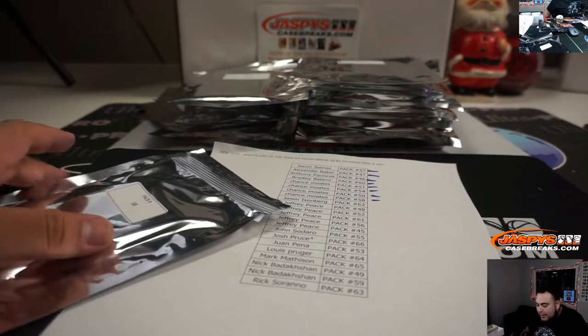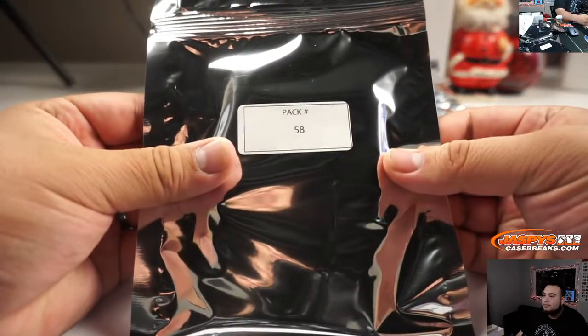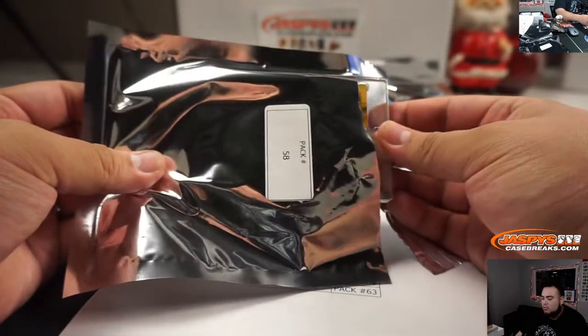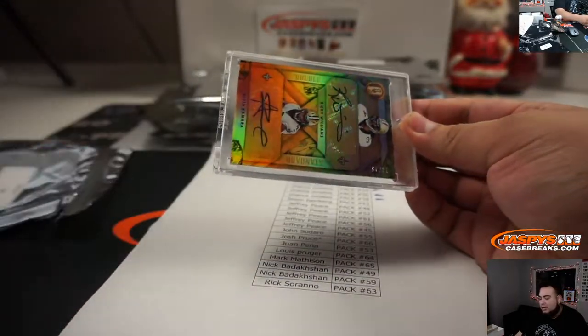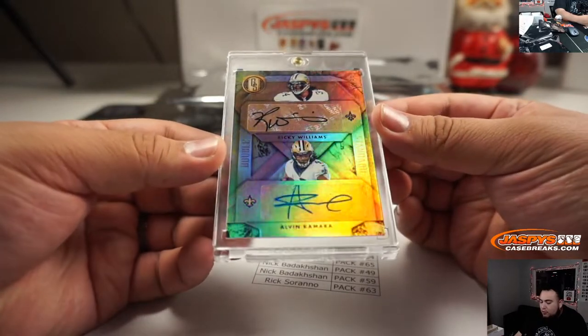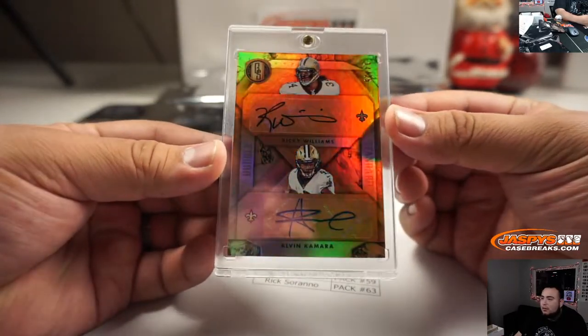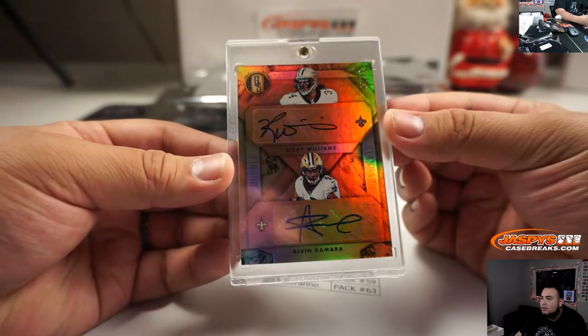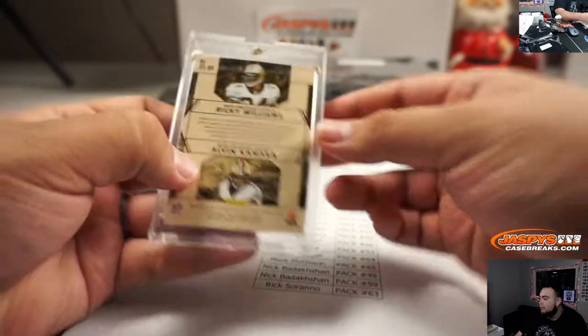And the last one is pack 58. Nice, the dual autograph. Ricky Williams, Alvin Kamara. That's 14 out of 25, from Gold Standard.